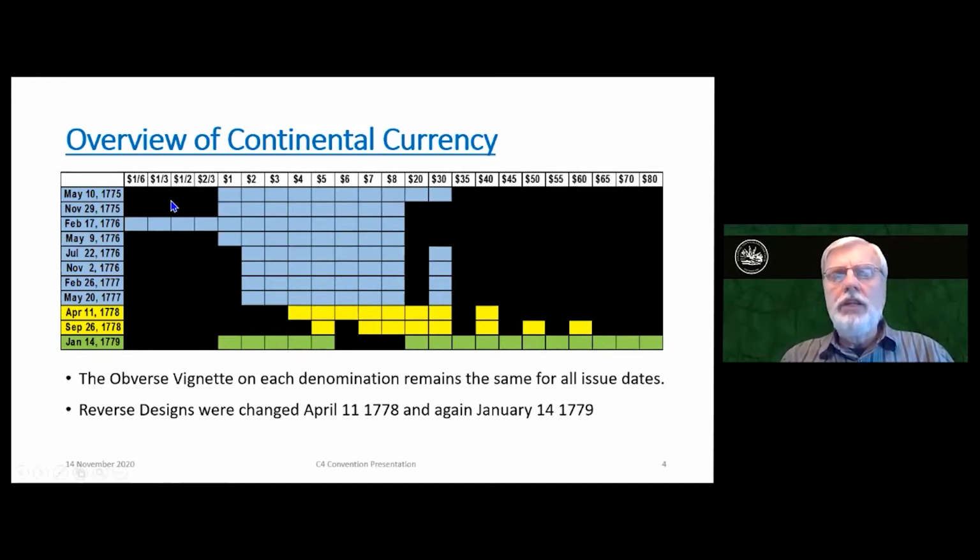I also want to mention down the left-hand side here, these are the issue dates of continental currency. And the reason that some of them are different colors, first of all, the ones in blue, I'm sorry. Okay, let me go back for a minute. All of the obverses, all of the fronts of all continental currency had the same vignette. They may have formatted things a little differently, but the same design, the same vignette was kept all the way through.